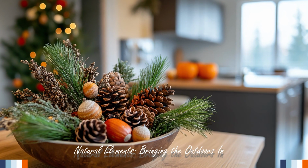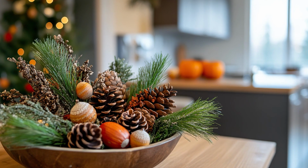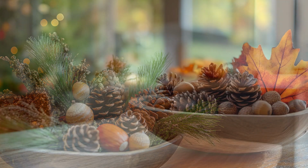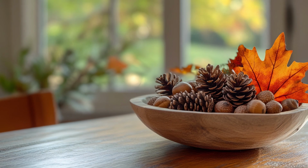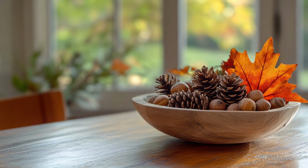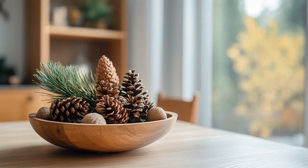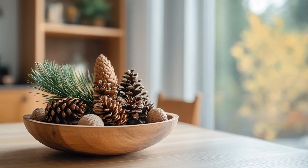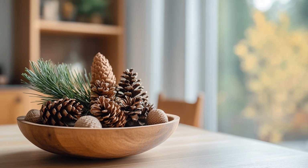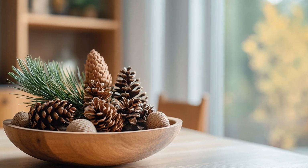Nature offers an abundance of inspiration for fall decor, and bringing natural elements into your kitchen and dining area can create a serene, earthy vibe. Think about incorporating items like pine cones, acorns, and seasonal foliage. A simple centerpiece can be made by filling a clear glass vase with these natural treasures. You can also create a rustic display with a wooden bowl filled with mini pumpkins or gourds.